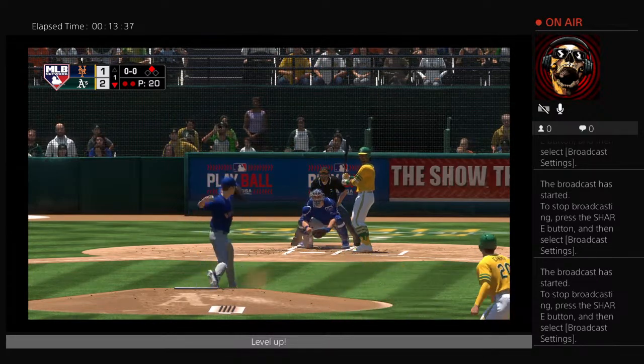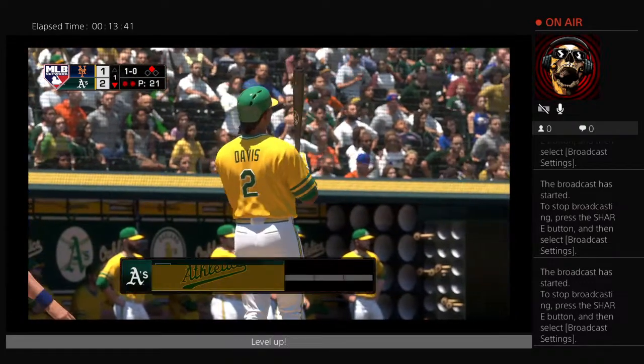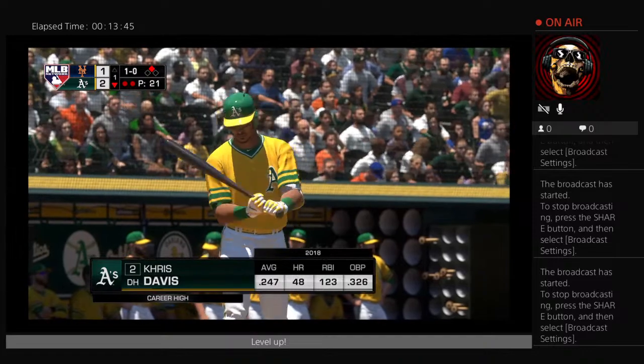Here's Chris Davis now, as he'll take a look at a pitch too low. It's ball one. In previous duels with DeGrom, he's gone 2 for 5.